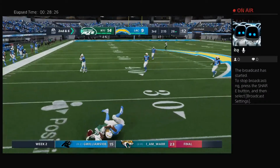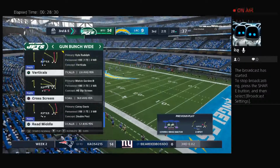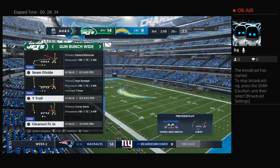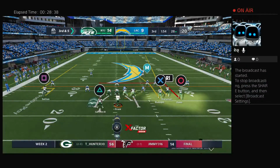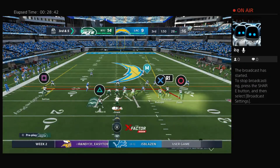Now this one complete to Corey Davis. That throw good for only a couple. It brings up 3rd down. One thing you're hoping for when you run drag routes, you're able to hit a receiver in stride, and he can pick up a lot of yardage after the catch. But in this situation, the defense was effective, able to stop him before he could get a good head of steam going.